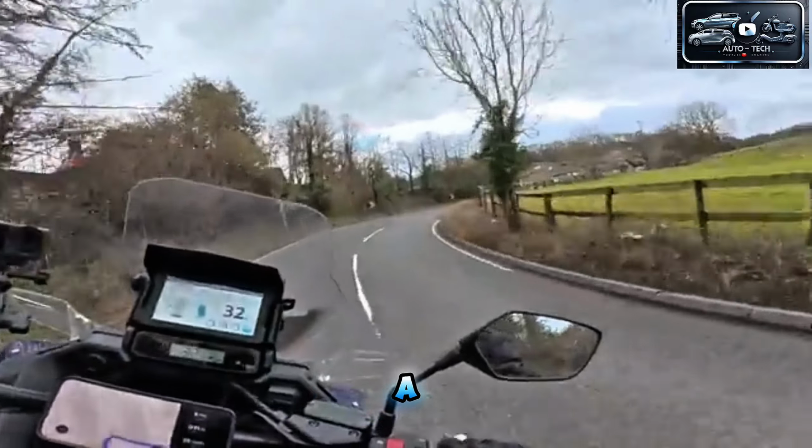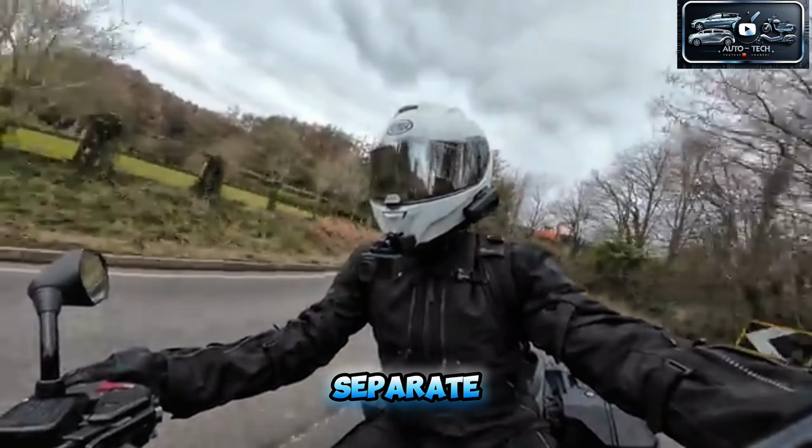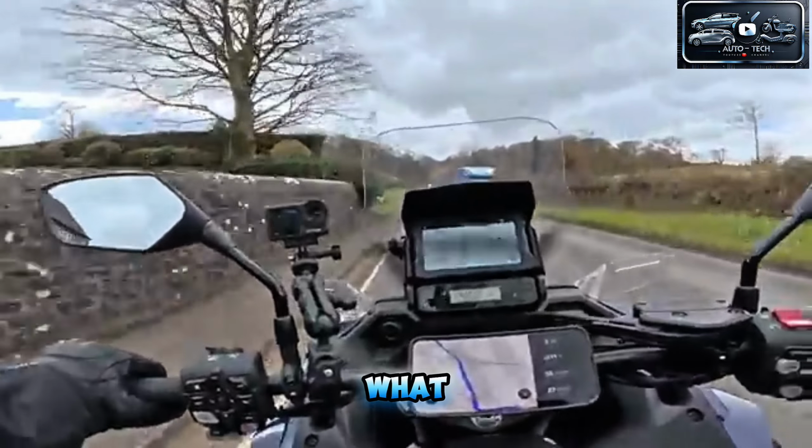It's not actually connected to the rear caliper itself, it's actually a separate caliper, so quite a rudimentary system, but it certainly does the job. What else do we like then?